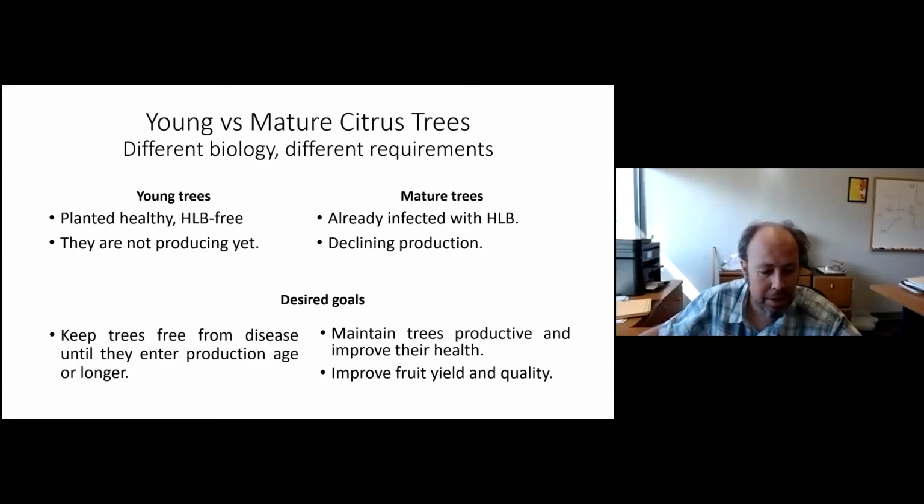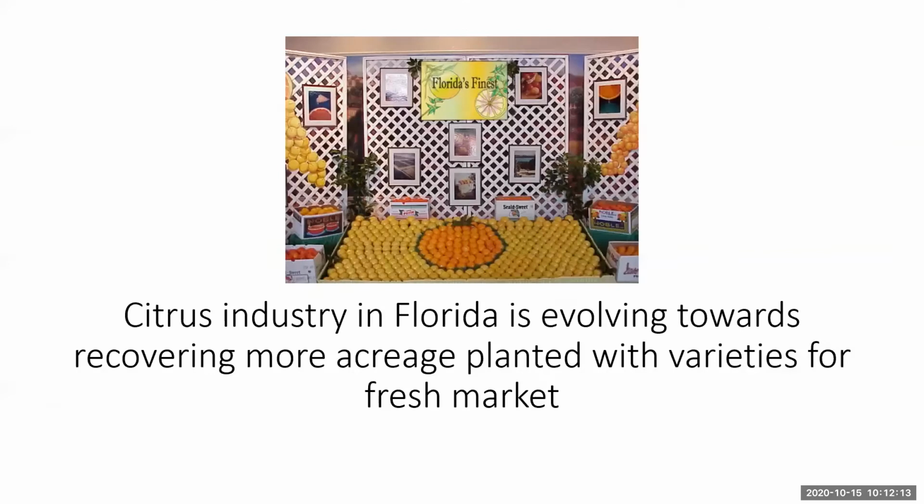So for instance, young trees come from the nurseries healthy, so HLB free, and they are not producing fruit yet. In contrast, mature trees are already infected with HLB and they are declining in production. So the desired goals in both cases are different. In young trees, we want to keep them free from disease until they enter into production age or longer, if trees are coming free from disease from the nurseries.